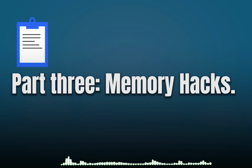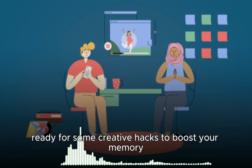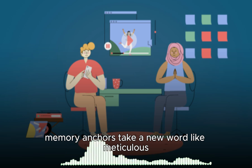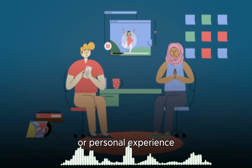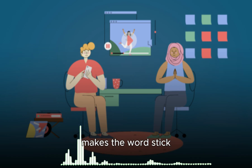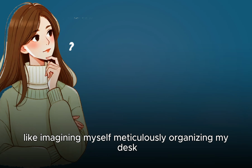Part 3. Memory hacks. Ready for some creative hacks to boost your memory? Always. What's the first one? Memory anchors. Take a new word, like meticulous, and associate it with a vivid image or personal experience. The effort in creating that association makes the word stick. Like imagining myself meticulously organizing my desk?